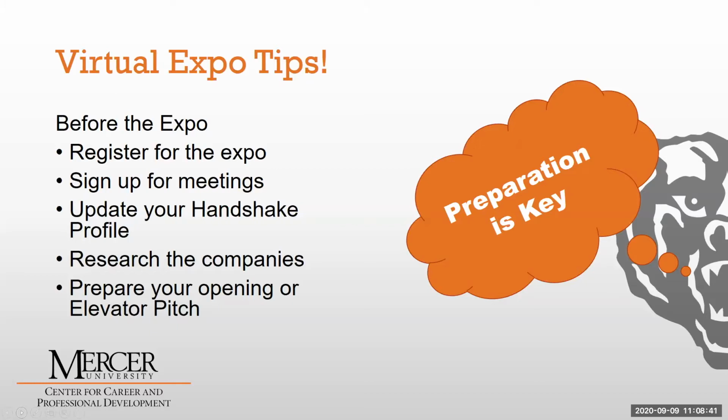So once you're registered, of course, you want to sign up for meetings, because if you just register and you don't sign up for a meeting, then you're not actually going to get to interact with any graduate programs or employers. You want to update your Handshake profile. This is the way that employers and graduate programs can see your qualifications, see your interest, and really understand who you are as a candidate.